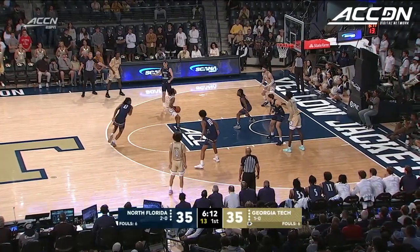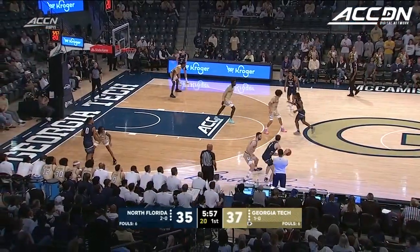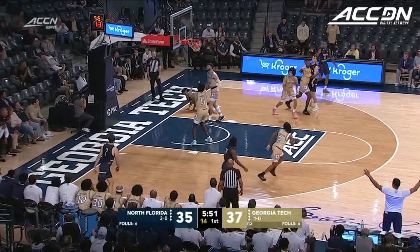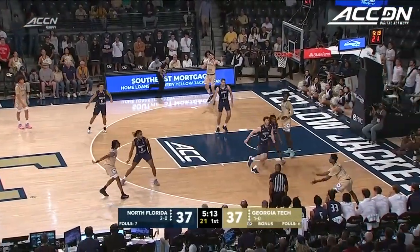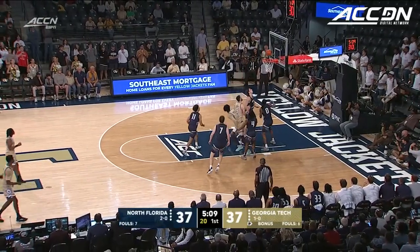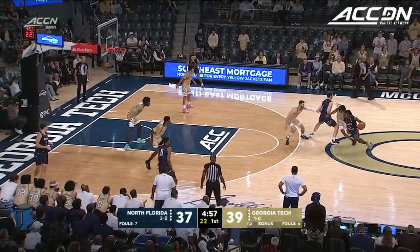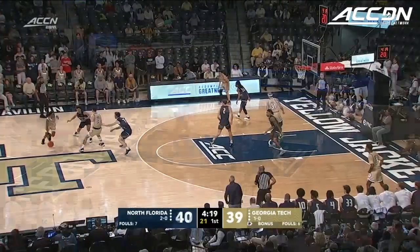McCullum straight away. Puts it on the floor and drops it in. McCullum makes him pay. Balanced scoring so far for the Jackets. 4 different players with 7 or more points. Harris going to work on O'Brien. What a finish. Josh Harris. They'll reverse the floor. Reeves. Short. Right to O'Brien. And he's got it. Rebound on that possession. One of the things that has Coach Steinemeyer most excited about O'Brien.